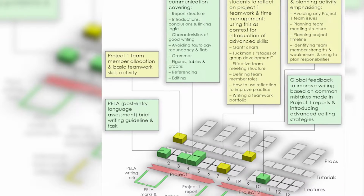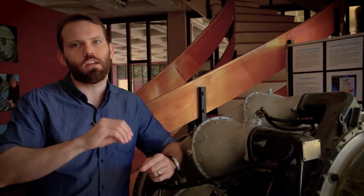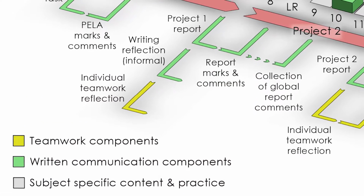There are two projects. It tracks the 13 weeks of semester, and all of the grey spaces are classes that aren't explicitly communication skills or teamwork, and that's the subject-specific content. In my context with Engineering 1, that's things like design skills, ethics, sustainability and 3D modelling. But it really works with any other type of content, for any discipline, any type of subject. The classes that address teamwork are highlighted in yellow, and there are a couple of tutorials and a lecture on that, and the communication skills are highlighted in green.